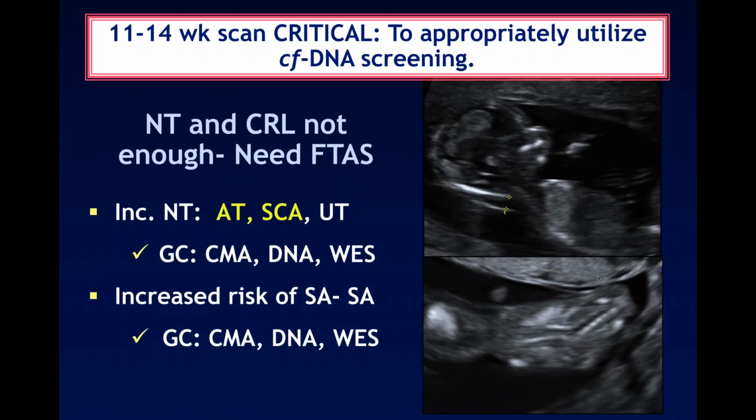So the 11 to 14 week scan is critical, and it's critical for a variety of reasons. It's critical to appropriately utilize cell-free DNA screening. If you have an early demise, if you have a twin pregnancy, if you have an anomaly, and so forth, you need to at least discuss why you're doing cell-free DNA screening and recommend potentially consideration of diagnostic testing. The NT and crown rump length, however, are not enough if we're doing the 11 to 14 week scan. We need to do an early fetal anatomic survey, which will allow us to detect 50% of abnormalities.